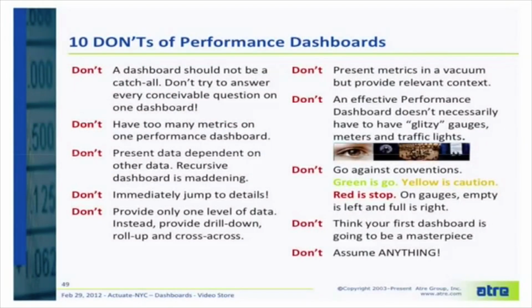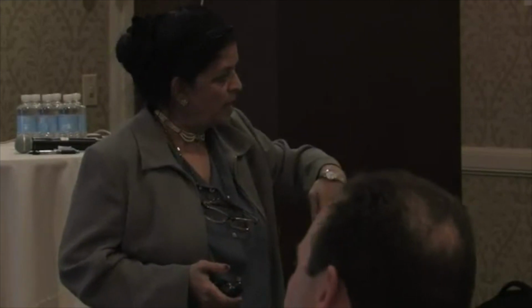Don't immediately jump to details. Don't provide only one level of data. Instead, provide drill down, roll up to do other summaries, and crossover. Drill down: let's assume you are a retail store. You want to know which appliances sold the most in the last month. Then you want to come back and say, on a certain brand, Brown toasters, how many did we sell this past month? So you are coming up with another summary. Now you want to compare that with some competitor. You're going crossover. Drill down, roll up, crossover.